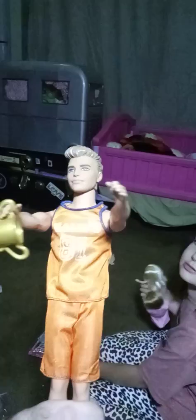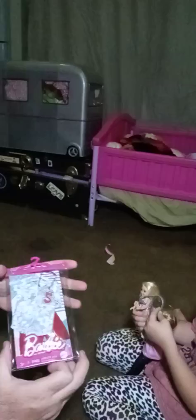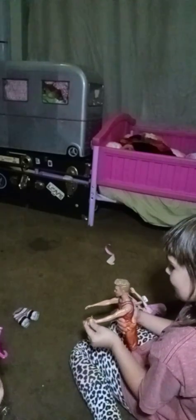So, there's Ken. We got him some clothes. He's got a trophy. That way he don't have to run around in swimming trunks all the time. We got another outfit too they can share. So there's your Ken. Oh, this one's got sunglasses for him. You want to wear it? Here. You got a whole family. You got a little girl. You got a father. You got a mother. And a kid.